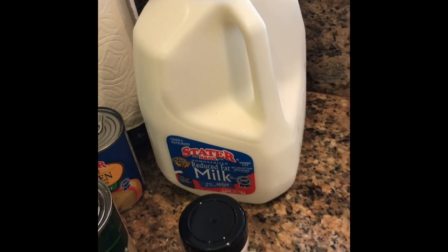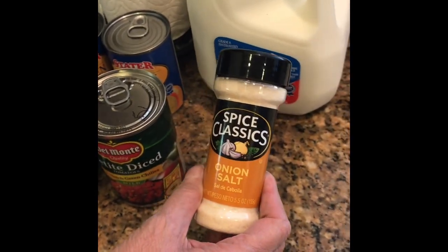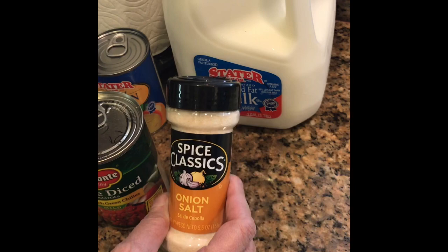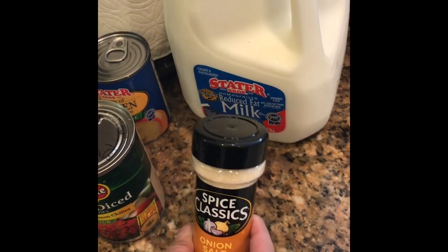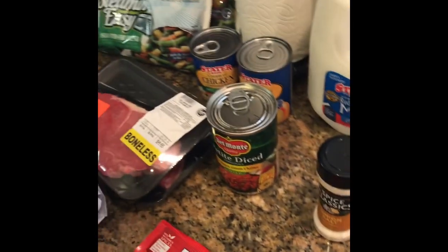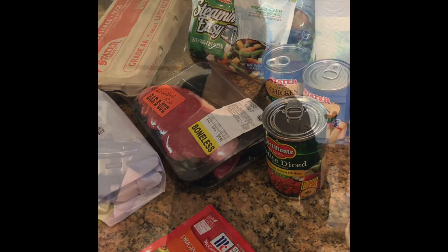Have to replace our milk, and we got onion salt by mistake, so I'll be taking it back. I really wanted the onion powder. Thankfully, we're not completely out of onion powder, so we don't need it today, and I'll be able to run up to the store tomorrow. Anyway, stick with me. I'm going to put these groceries away, and then we'll get started on making Albondigas soup.